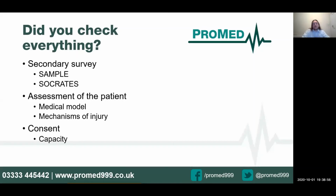So have we actually considered what has caused the patient to be acutely ill? If we're getting a NEWS2 of 7 or higher, and we are suspicious that there is an infection, have we considered what is causing that infection? Can we smell a UTI? Can we see a wound that is infected? If the patient told us they've got a blinding headache and can't stand the light, what is causing that sepsis? So we need to be very mindful of what has caused that.